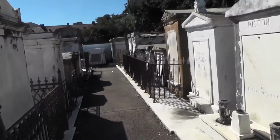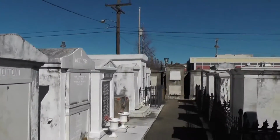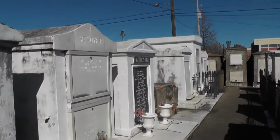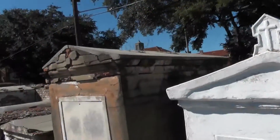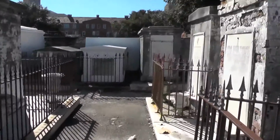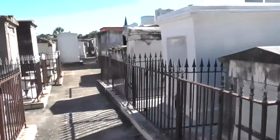Okay, so we're all the way in basically the back right corner of the cemetery. Right down there is the top right corner. This is the very back wall of the cemetery, and it goes all the way down to those other buildings. So it's not a huge cemetery compared to St. Louis Cemetery No. 2, but this is the first, it's the original. And it's really, really cool.